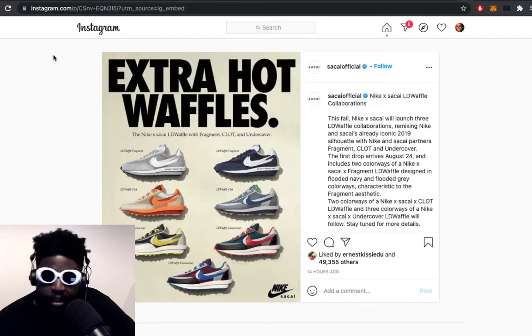People will say, oh yeah, I see loads of Dunks on the street. No, you don't. You see Dunks if you go to trendy parts of East London. But for the most part, day to day, the one sneaker that still reigns supreme is the Yeezy, of course, the 350s, right? But the LDWaffle has definitely been one of the shoes I've seen a lot of people outside of the streetwear fashion bubble wearing day to day.